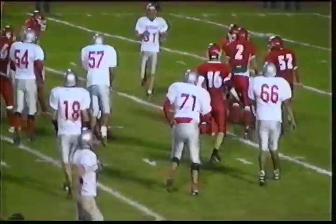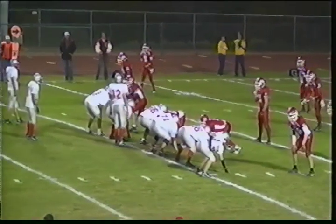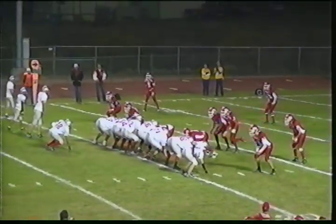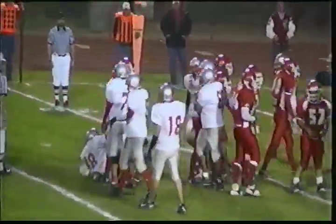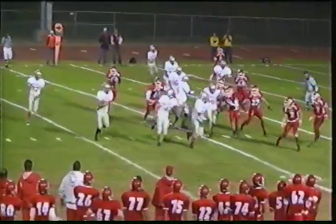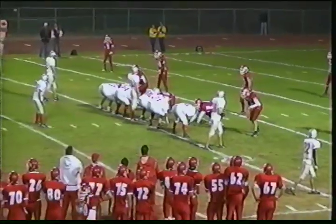Acuna turns to the left side, stop made in there. Hands off to number 48, Silva. No gain on the play. Pitches out to the right side for Acuna, still on his feet. Stop. Munsey under center.